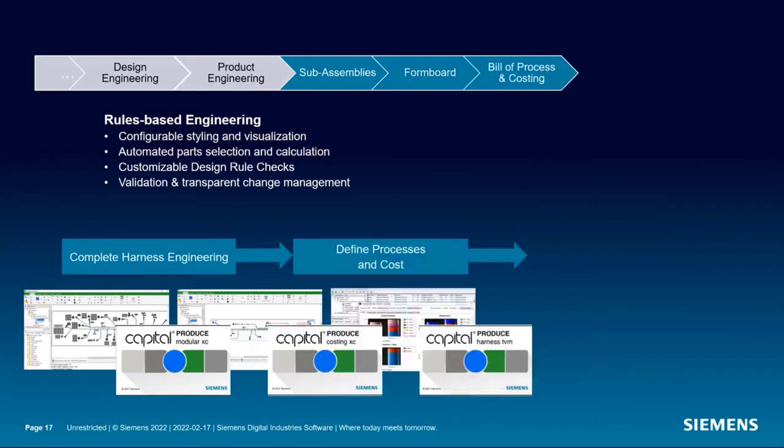The structured bill of processes presents a virtual twin of the production process. At this stage, with the use of the program TVM, you can create your own set of manufacturing tasks required to do the assembly, and the system will guide you through all steps to prepare the best manufacturing scenario. Once you have your harness prepared and have done all the calculation based on the production sequence you created, you can perform costing of your product.